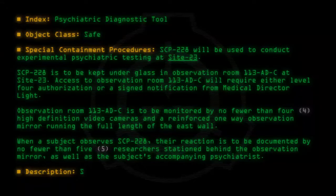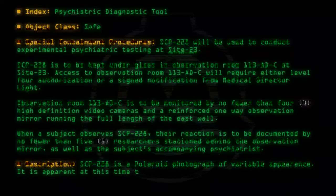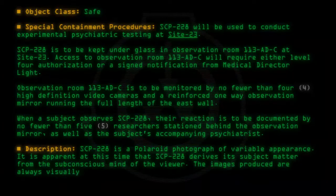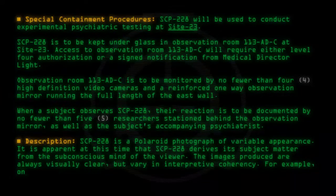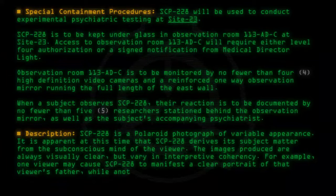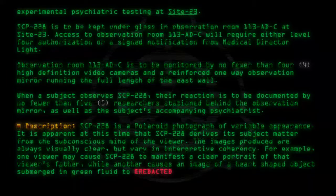Description: SCP-228 is a Polaroid photograph of variable appearance. It is apparent at this time that SCP-228 derives its subject matter from the subconscious mind of the viewer. The images produced are always visually clear, but vary in interpretive coherency. For example, one viewer may cause SCP-228 to manifest a clear portrait of that viewer's father, while another causes an image of a heart-shaped object submerged in green fluid to [redacted].